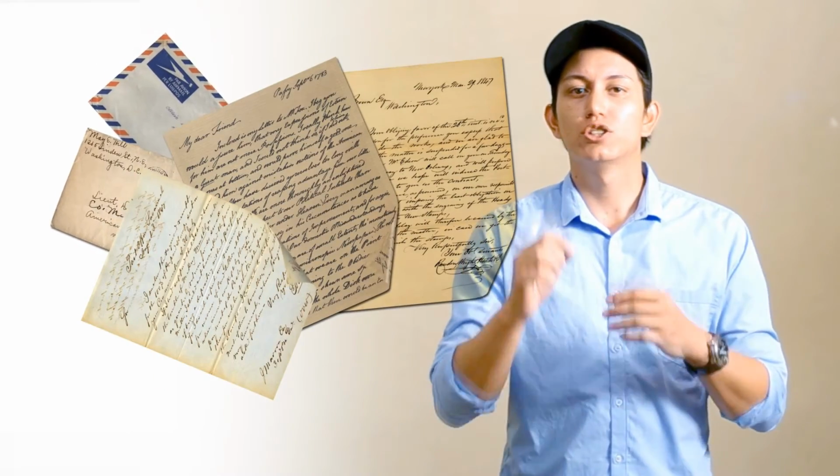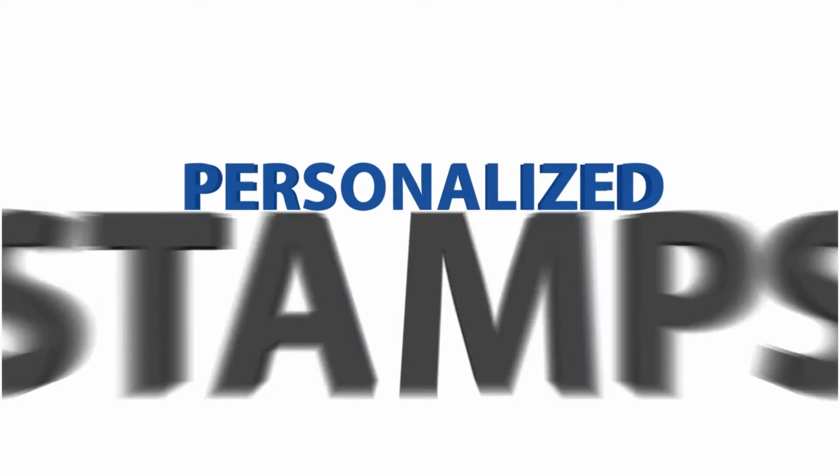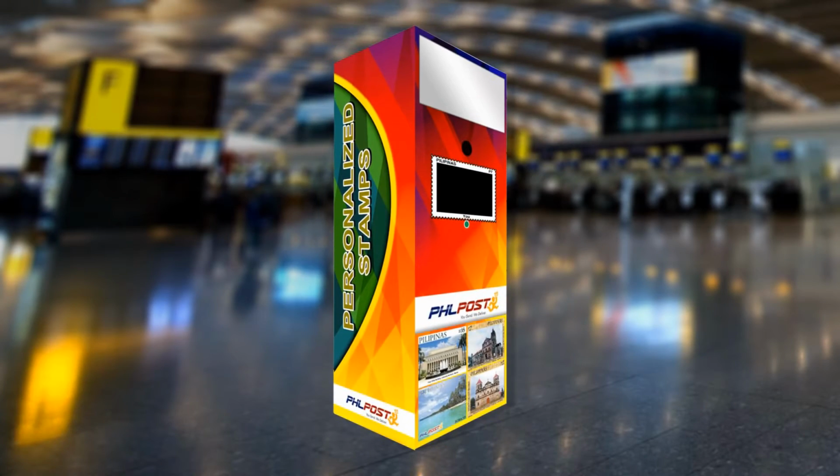When was the last time you licked the other side of a stamp? When was the last time you sent a handwritten letter to your loved one? The Philippine Postal Corporation brings back that sweet touch with a modern twist. You can now personalize your postage stamps at Philpost.